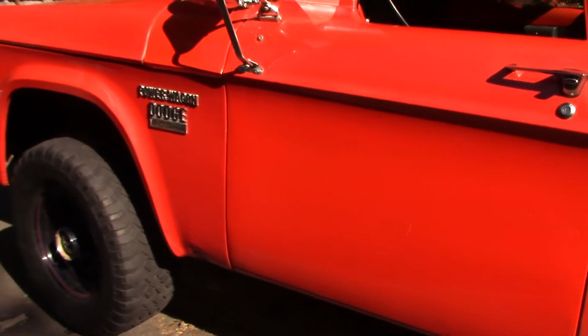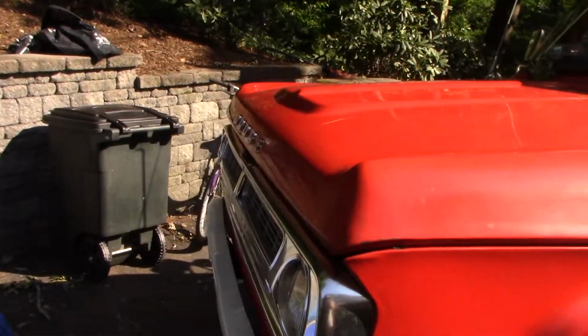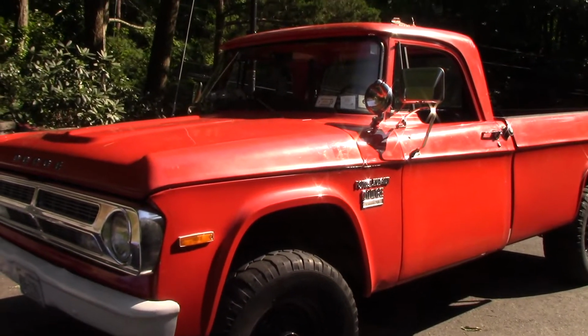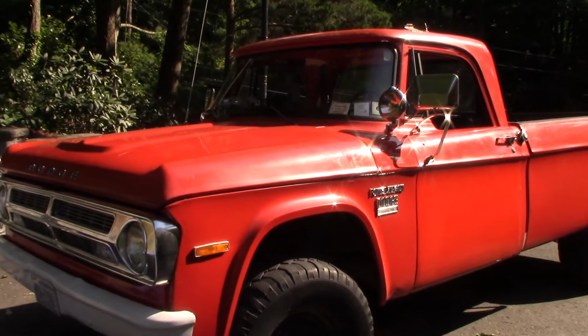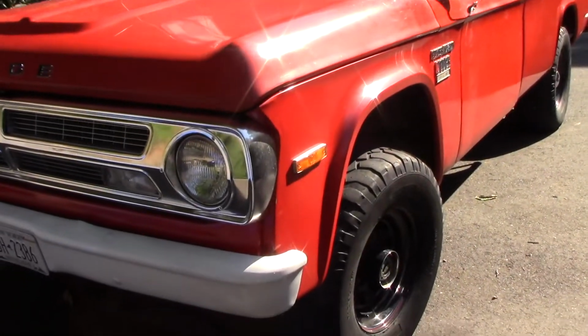So figured I'd just give you guys a little bit of a tour of the truck, because it's been quite a project and it's still not done, but at least it's at the point now where I can drive it. So anyways, I'm gonna pop the hood and we could take a closer look. I changed my mind. Let's do a little walk around first.